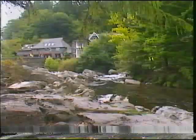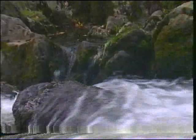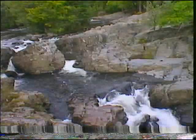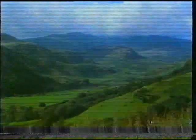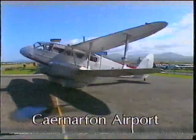Four rivers meet at Betws-y-Coed. These and the waterfalls nearby are typical of the fast-flowing streams of Snowdonia. At the heart of this mountainous area is Snowdon, the highest mountain in Wales. A good way to see Snowdon is from the air, on a tourist flight from Caernarfon Airport.